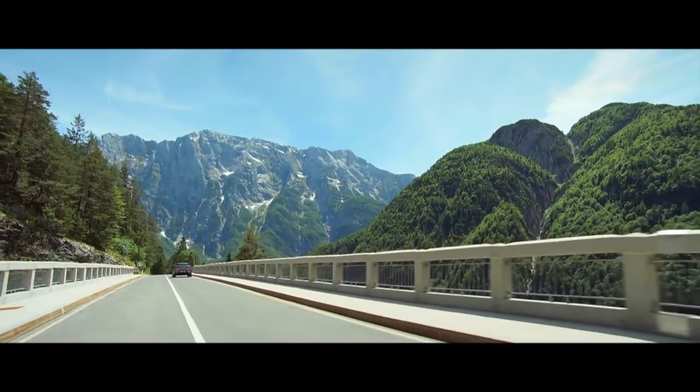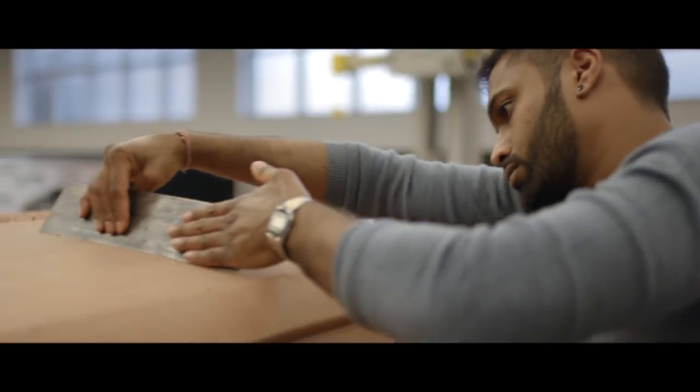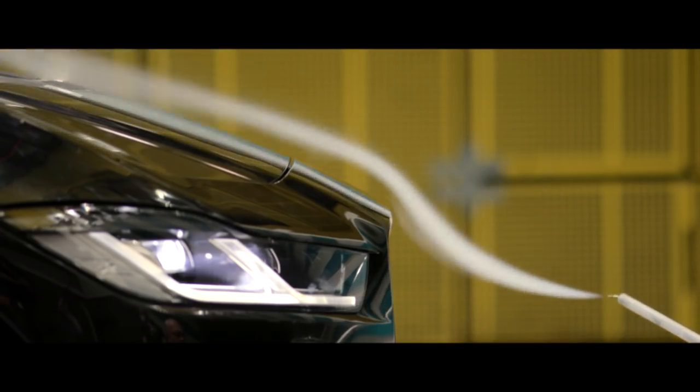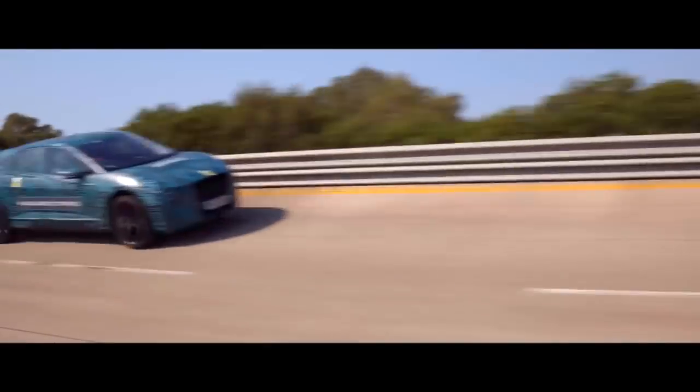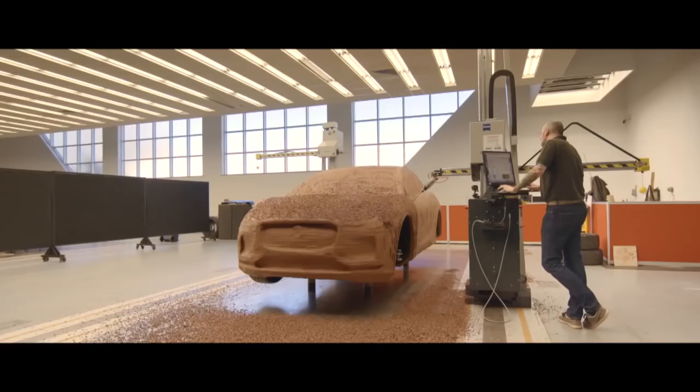We've decided to go into this challenge sooner rather than later because we are Jaguar, because our history is about innovation, because we're not frightened of the new. Designed from the ground up, the I-PACE is engineered to be tough, with aerodynamic lines and a long-range battery powering an exhilarating drive. This is the story of how this radical new car was made and of how it changes everything.